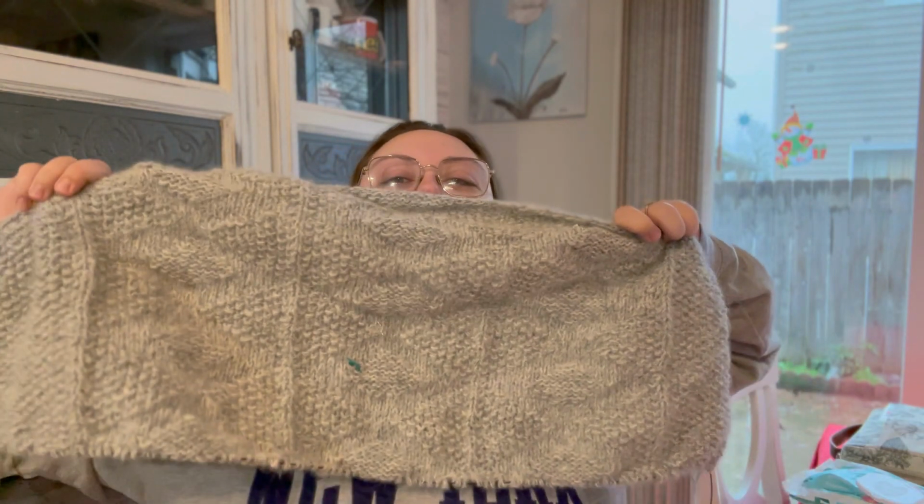Oh, I didn't even show you my sweater. Last night I worked on it and I finished that panel. It's on mega long cords. I think this is like a 65-inch cord. But yeah.